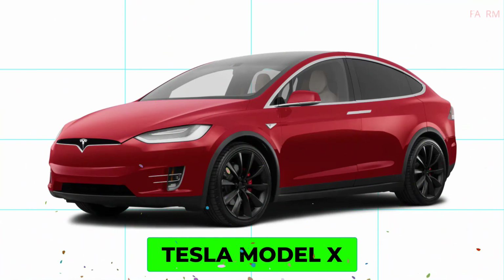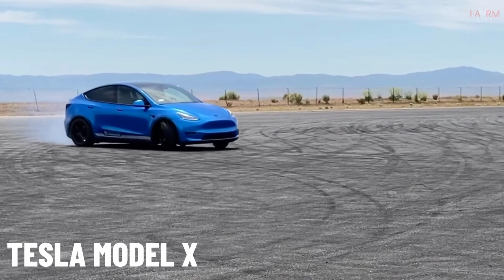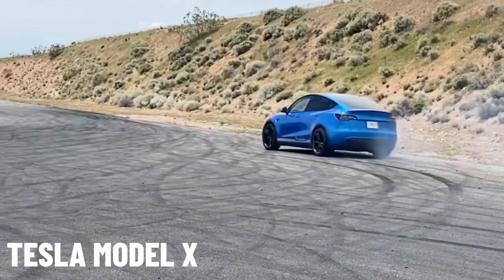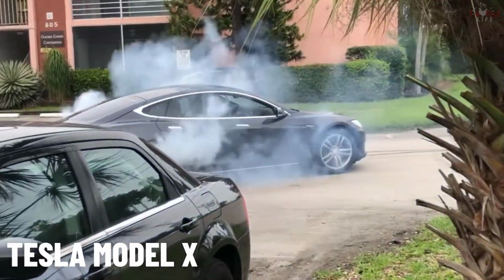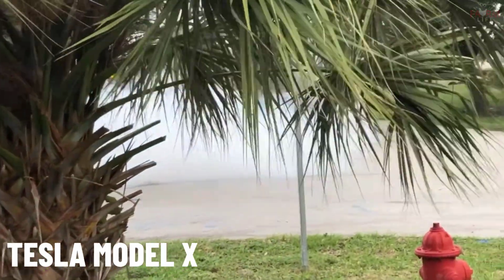Tesla Model X. This is a vehicle from the brand Tesla, originating from the USA. It features an electric powertrain, fast acceleration, advanced autopilot technology, and unique Falcon wing doors.